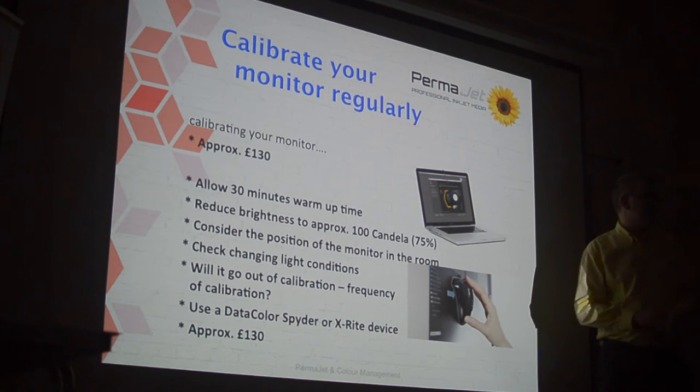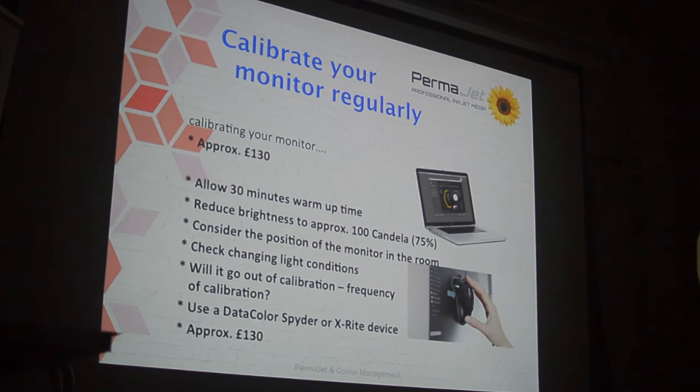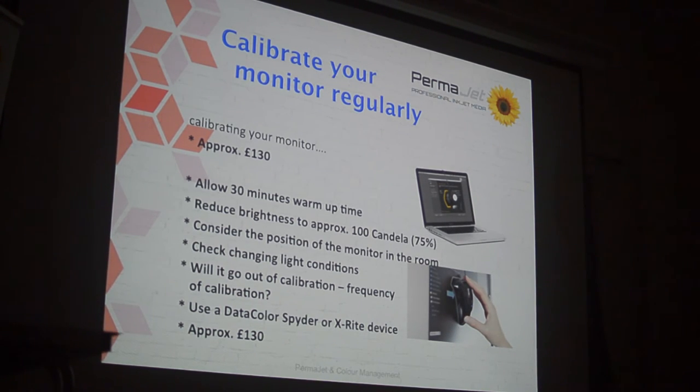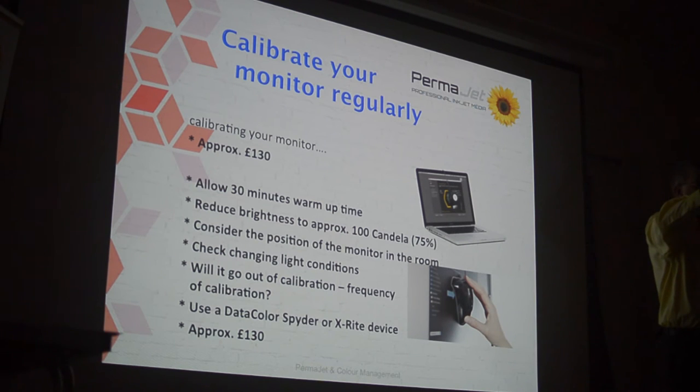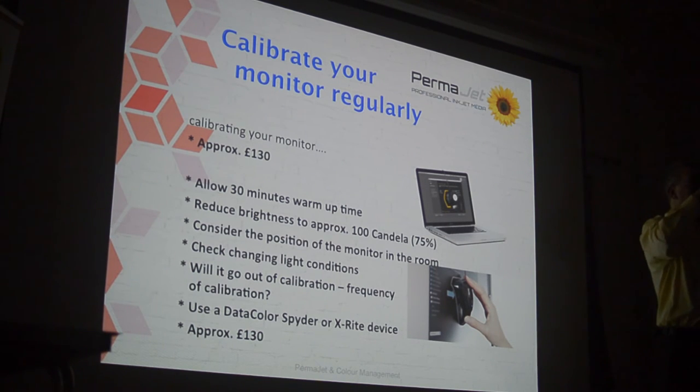Consider the position of the monitor in the room, as Dave was asking before, is it important? Yes, it is. If you've got the monitor on a desk and the light source is behind, like a window, depending on how bright that light is, if you're not putting any blinds across or whatever, your eyes will always be attracted to the brighter light source. And that can cause you to view differently. It's your eyes having to work harder.